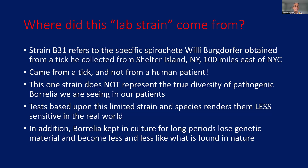Borrelia are bacteria that are able to modify their genetic and external appearance based on their environment. They have to be able to transition from a tick to a reptile, to a mammal, birds, and so forth, as well as different climates. As a result, the different species and different strains are found in different parts of the country. So to take a spirochete from an isolated island on the east coast of America doesn't necessarily represent the full spectrum of Lyme disease that we're seeing in our patients. Now, that's a theory, but it's been proven. I'll show you the data.